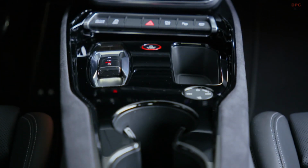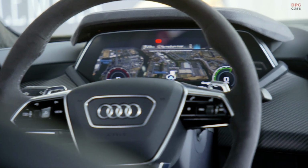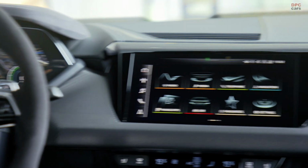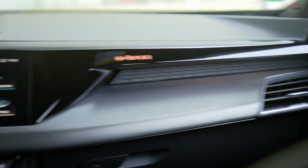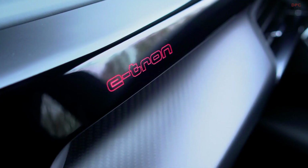But in terms of electric driving, there's another dimension of high performance, charging. And the e-tron GT is able to recharge around 100 kilometers in just 5 minutes. The RS e-tron GT is focused on a maximum of driving performance.